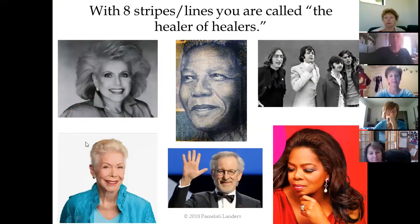This is Louise Hay over here on the bottom left, who set up an entire business based on healing for people, books and authors coming to her, getting published through her business, doing tours. She has card decks.